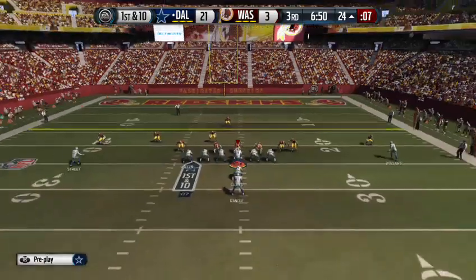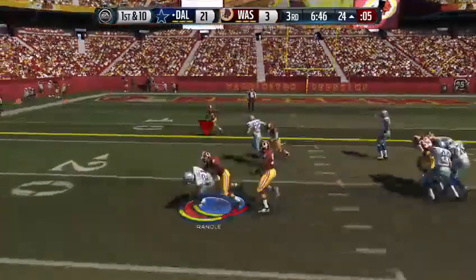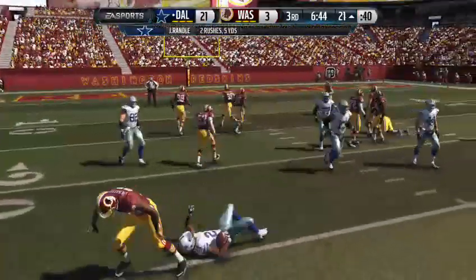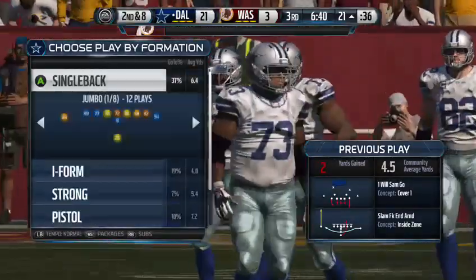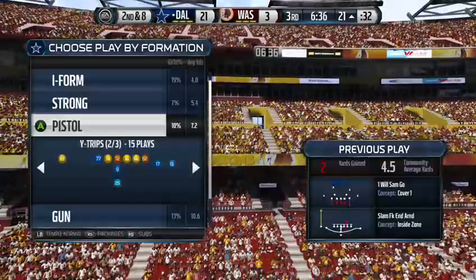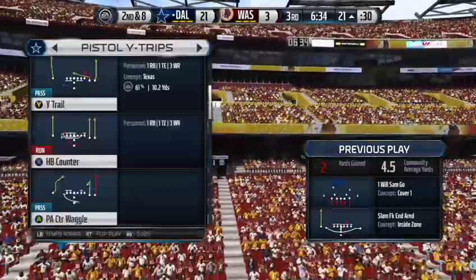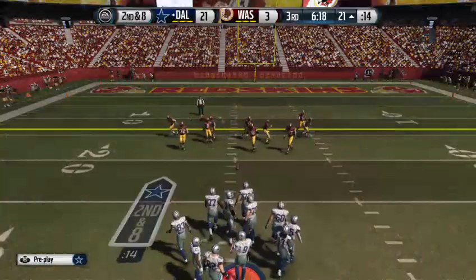Coming to the line, hoping to avoid being sacked for a third time. Handoff out of the eye. He's going to be tackled right around the 21-yard line. Randall's a dangerous runner when you give him room to run, but there is no room this time. What a job by the defense. They bottle him up for a short gain. Second down coming up.